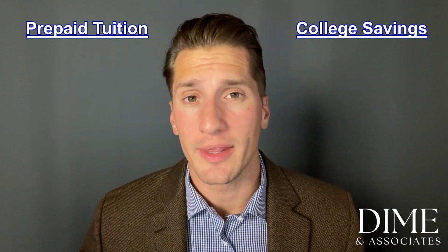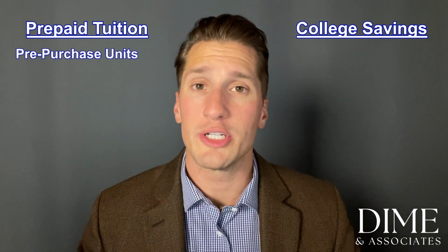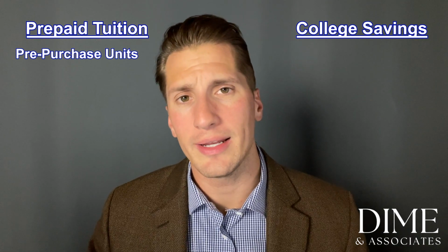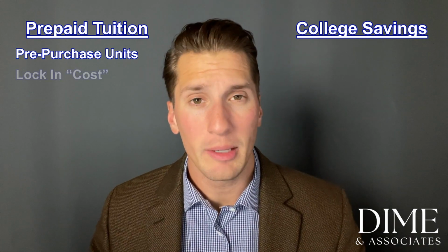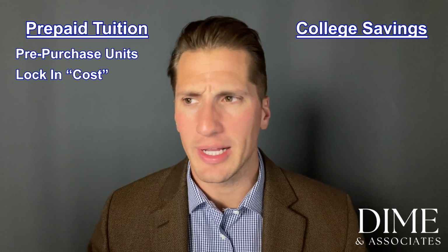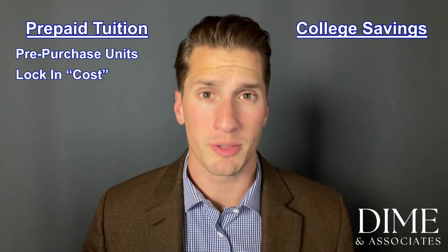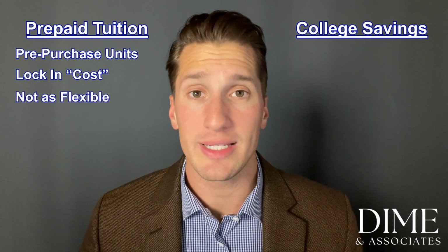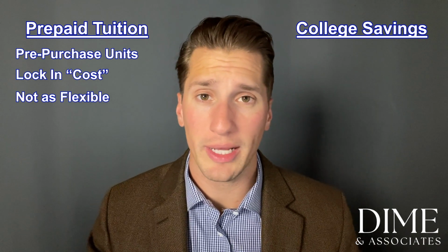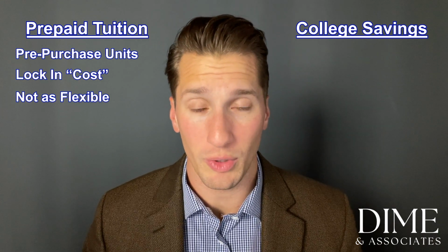At a high level, these types of plans allow you to pre-purchase units to be used towards education expenses when your kiddo is eventually ready to go to school. You're locking in the price for each unit today because it's expected that the price for each unit will be much higher in the future. I think there's only like 12 states that actually offer prepaid tuition plans, and we'll get into this when we touch on some pros and cons. But if your state does not offer a prepaid tuition plan, that doesn't mean you can't use another state's prepaid tuition plan, but there's no guarantee that it will work, and so it can present some challenges relative to flexibility.